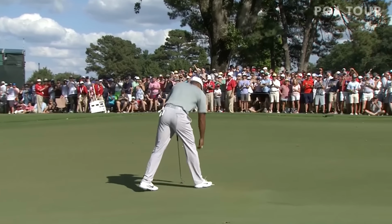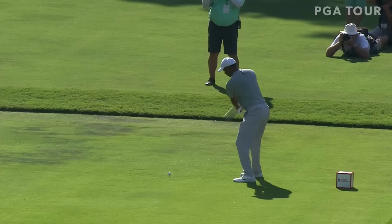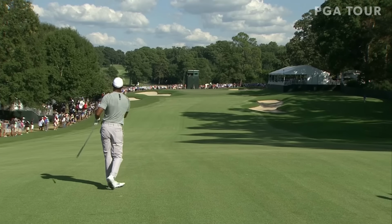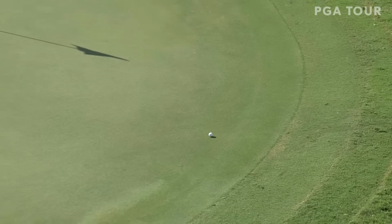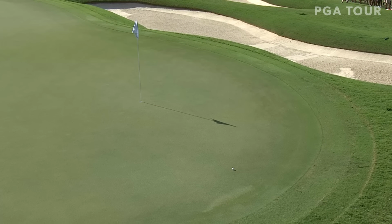Oh, yeah. And 2 FedEx Cups. Looking for number 3. Hit the fairway here. Beautiful tee shot. Just beautiful. See the little draw there? Can he overdo it? Oh, it catches the fringe and gets tossed back a little. That's a beautiful shot. And another good chance.